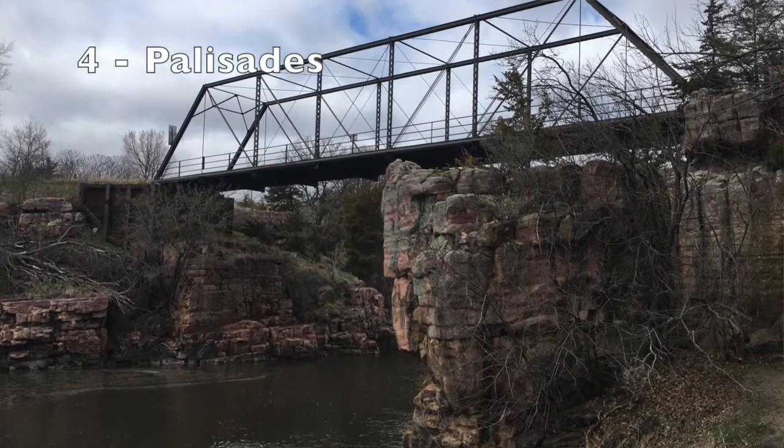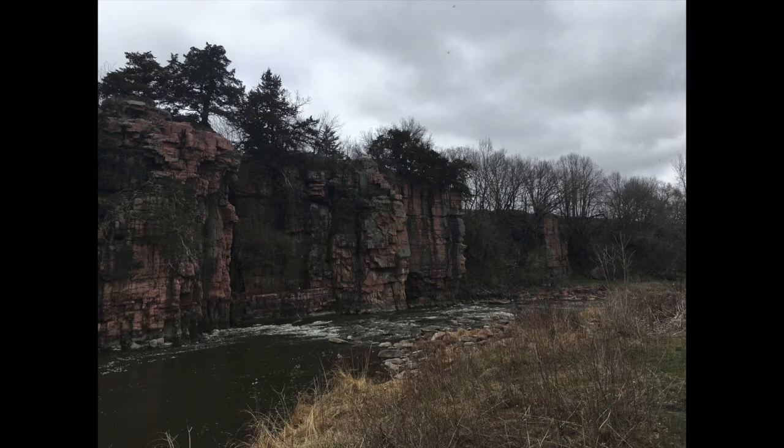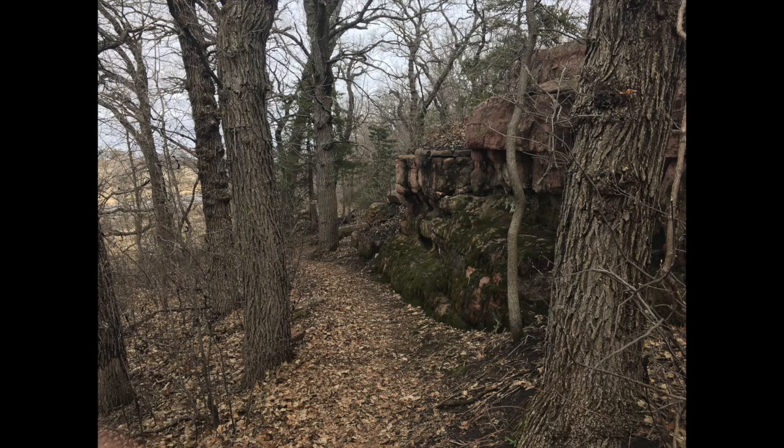4. Palisades. Entering the B tier, we have the highest ranked park in the southeast South Dakota region of our map. Palisades State Park is truly unparalleled by any park in this region, with its pink quartzite cliffs flanking Split Rock Creek, a tributary of the Big Sioux River.